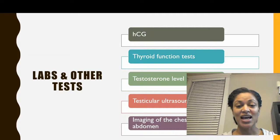Thyroid function tests are another issue, especially with hyperthyroidism. Boys may also get some gynecomastia. We'll look at their testosterone level. For example, a boy in puberty should have a high testosterone level. If they're in puberty and it's low, that is a problem. That's what rises at the onset of puberty. So if you have a child in puberty, but their body isn't showing any signs of puberty in the blood work, that is a problem.